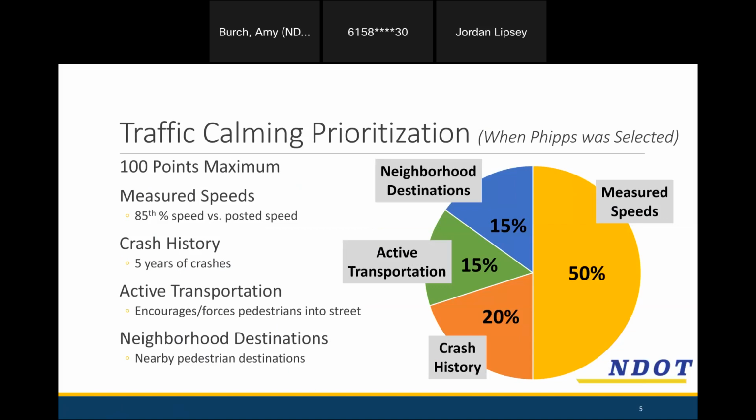We also looked at crashes, vehicular crashes and pedestrian crashes, over a 5-year period. That was worth 20% of the score. We also look at active transportation, whether or not there are sidewalks on the street, bike lanes, or bus stops nearby or on the street, and that was 15% of the score. And then neighborhood destinations, which are nearby attractions for pedestrians, such as parks, schools, and libraries, places within a reasonable distance from the street that people would walk to and from. That is a 100-point total, and each street is scored based on this, and the streets that score the highest in this process were selected. So Phipps was one of those.